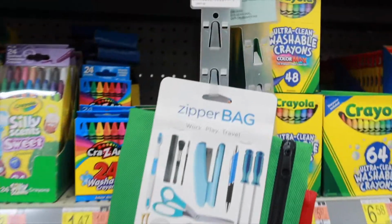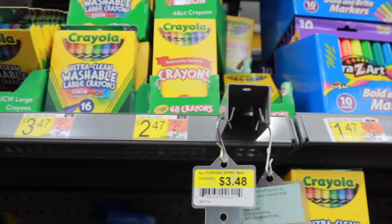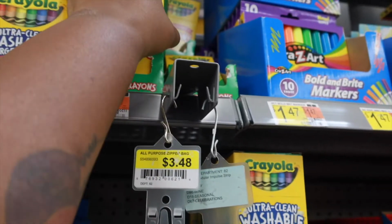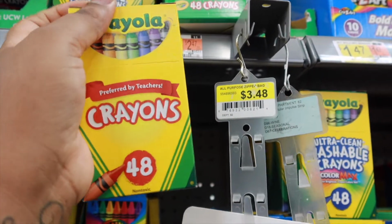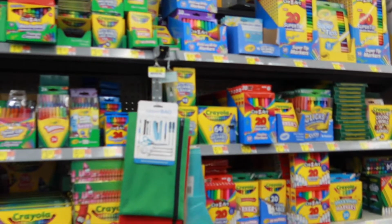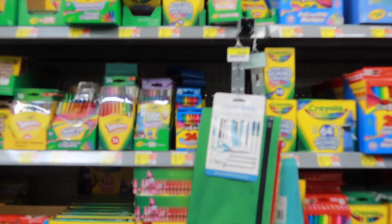Technically, they need 3 boxes of 24 count, and these are 48 counts of crayons, and they need 4 boxes and they keep 1 box at home. But I'm gonna get this 48 count to stay at home, and they're like $2.47 for that. So I'm definitely getting this to stay at home. Put that up in there, and I might get 2 of each for the first grader twins. Might as well get 2 of those for their classes.